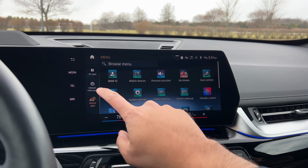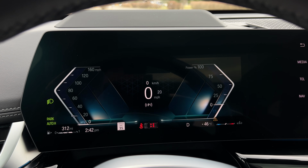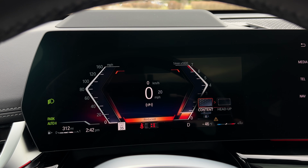Also, the performance is great. You've also got yourself a really sharp digital instrument display. It's very informative. It has a few themes that you can circle through. And of course, it changes designs when you switch through drive modes, and you have a full screen map view.